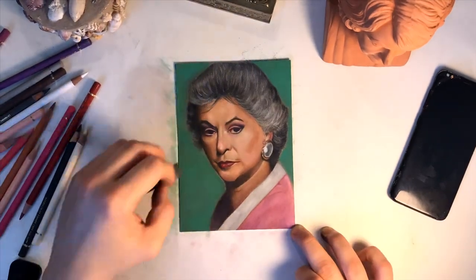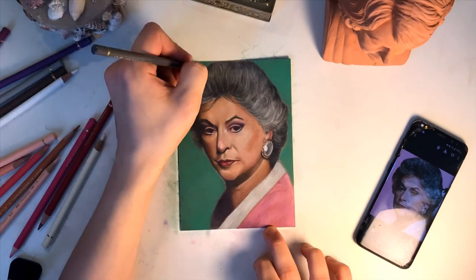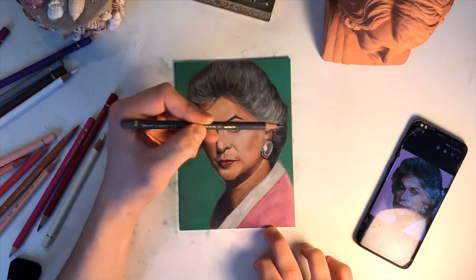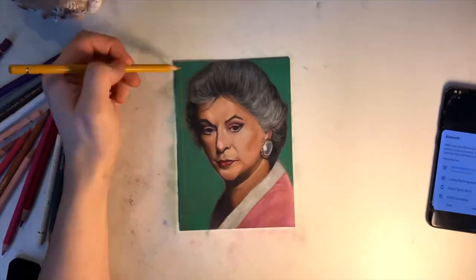Just the thought of fighting with colored pencils to get a nice blend in the background, and knowing how long that would take, just makes me appreciate the Pan Pastels so much more.